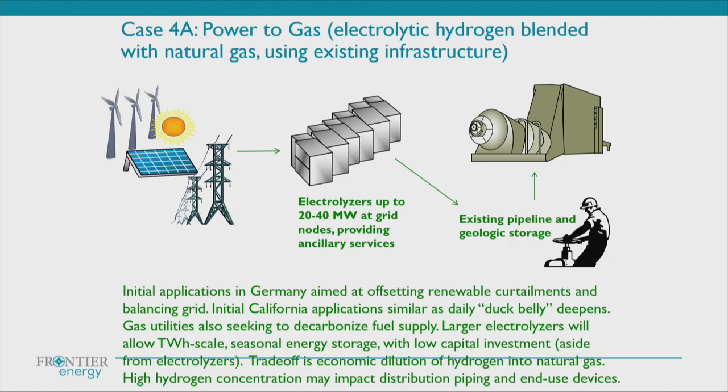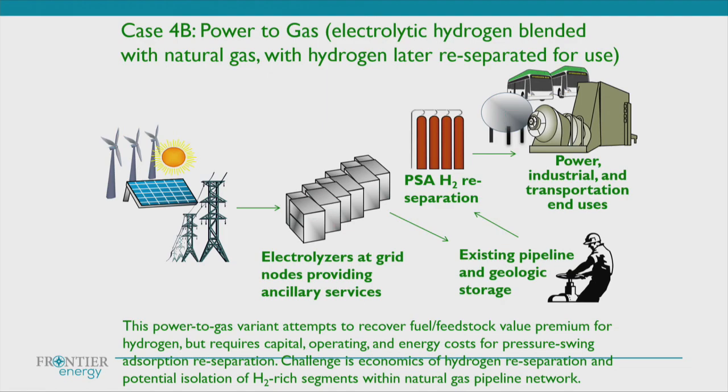But when you start to go bigger up in scale, then this is a blended natural gas existing. That's a Germany example. But if you go really big, then people have said, well, what if you pull the hydrogen back out, right? Well, if it's more valuable, put it in a gas pipeline here, send it over there, and pull it back out in a different location. Well, you've got to reseparate it, so that's an additional cost. Does it make sense or not? I don't know. I wasn't too optimistic about it.